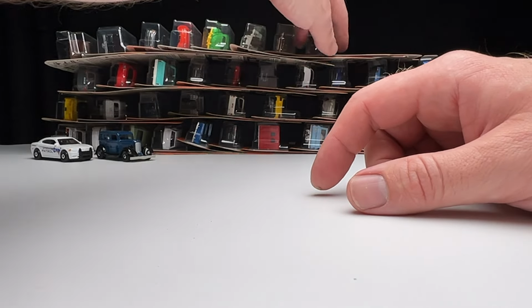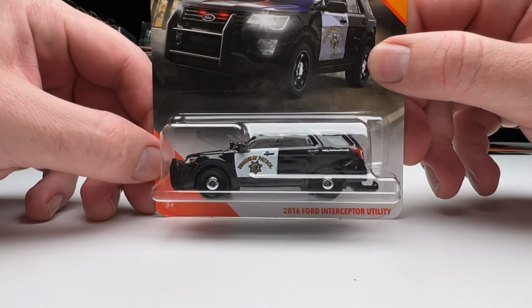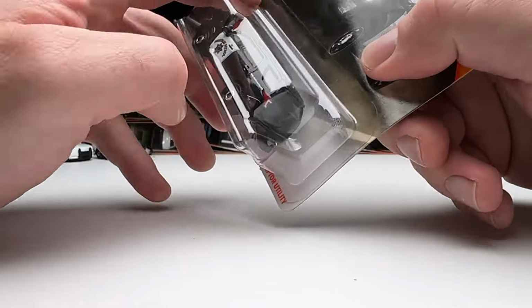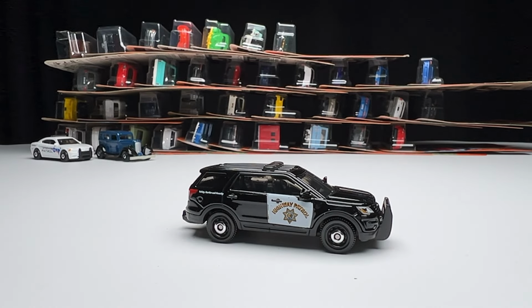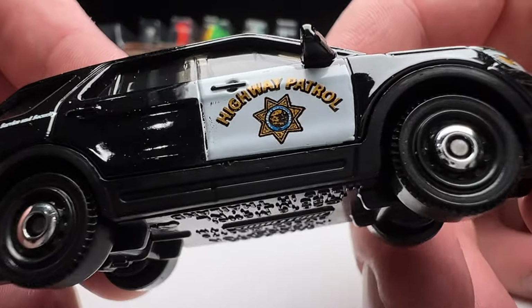We got a lot of cars to go through, so we don't spend a ton of time on each one. This one is a 2016 Ford Interceptor Utility. This is like a California Highway Patrol, or just a generic highway patrol, not sure. That's one thing that Matchbox does a lot of, as you can see, police vehicles. Police and emergency vehicles. Kind of a specialty of theirs, I would say.